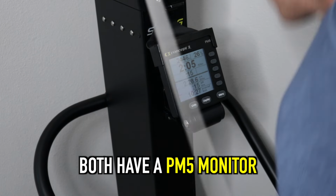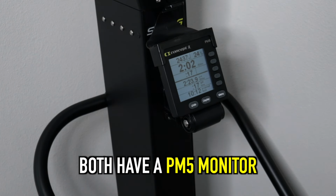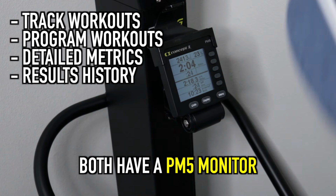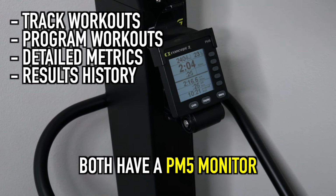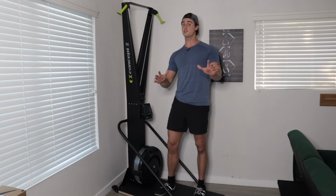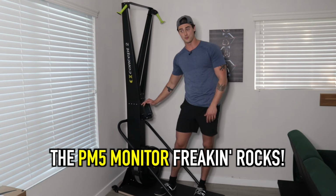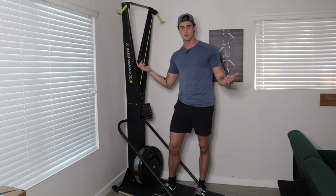Luckily, both machines come with the PM5 monitor, which is a top-class rowing monitor to help you track your workout performance, program in your own workouts, and see the results of those workouts and all of your previous workouts as well. And rest assured, you'll always have a good workout when you're tracking it with the PM5 monitor, regardless of which machine that you choose.